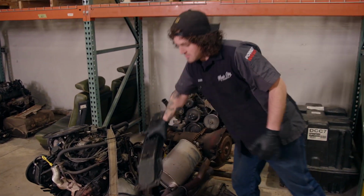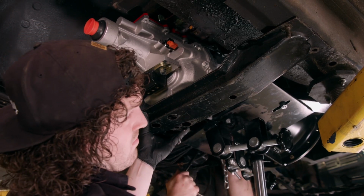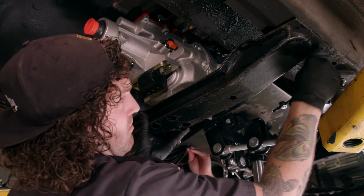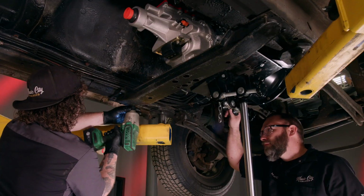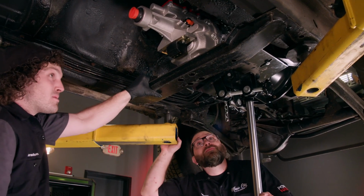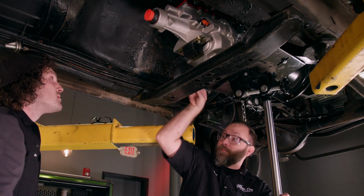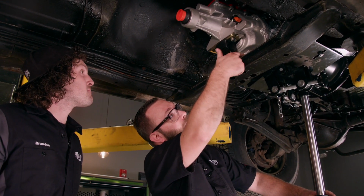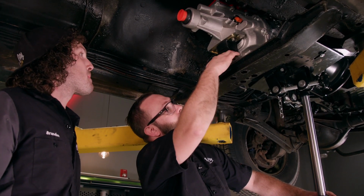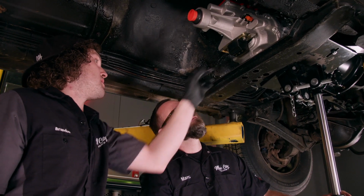Before I make my own, I want to see if this original cross member is going to work for us. Dude, that cross member actually works pretty good. You got enough room here. And what's nice is we'll be able to run our exhaust above it. All we gotta do is make a little pedestal for the trans mount. The factory one was similar, but we could either bolt it in or just weld it on there with an offset pedestal. I think just weld on a new pedestal.